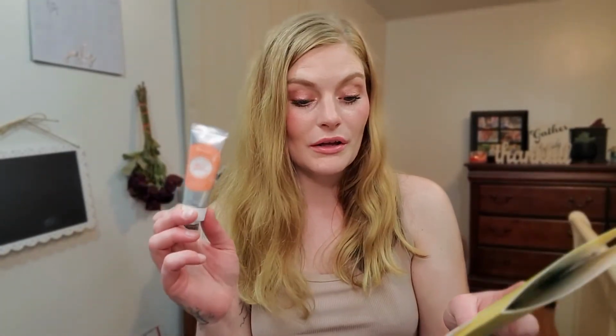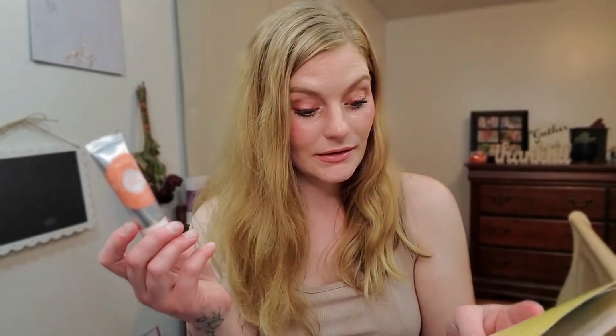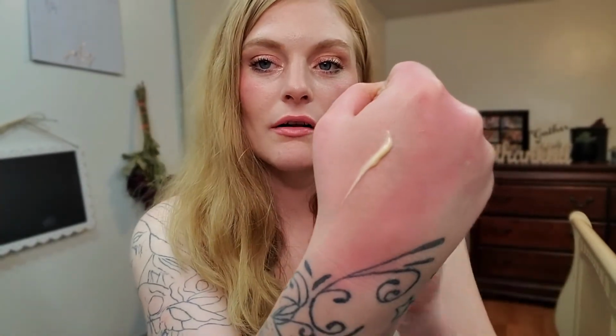So the deluxe size of this is $22. Oh my goodness, this is the deluxe, so wow. This is $22 just for this. So the full size is 50 ml and it's $46. That is what the product looks like. It has somewhat of an orange tint to it.